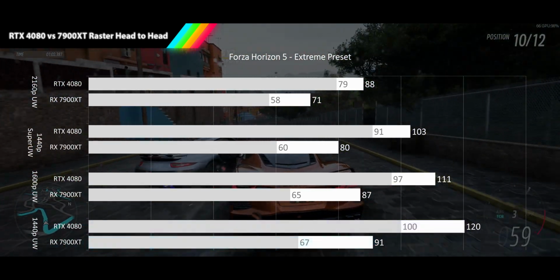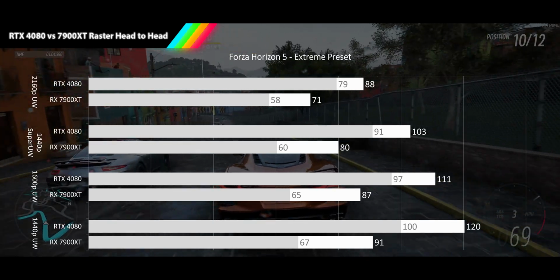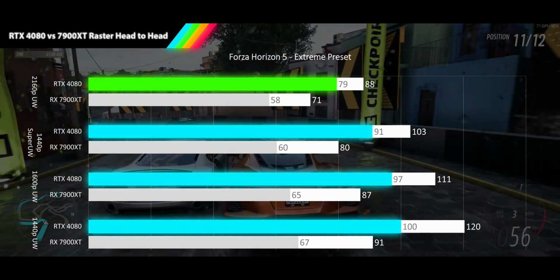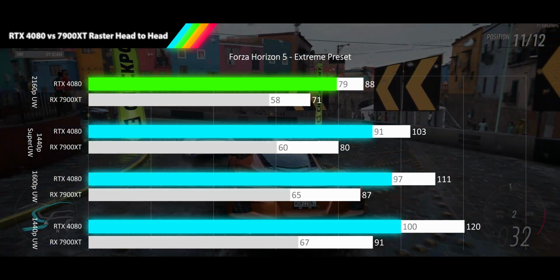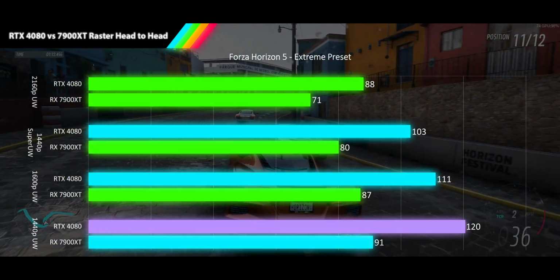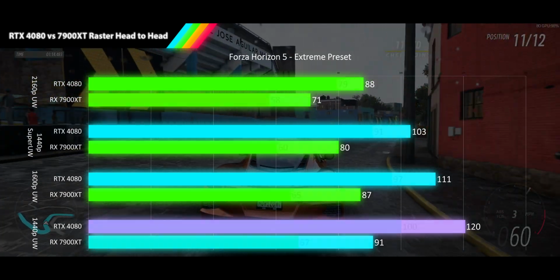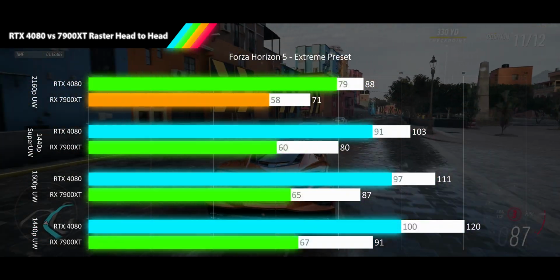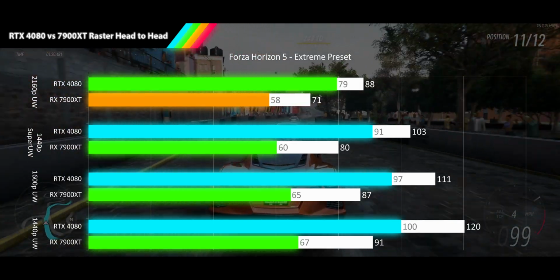Forza Horizon is another game where the 4080 seems to earn its price, especially in its 1% low showing. The 7900 XT never felt jittery in the gameplay, but it did perform between 24 and 30% slower in average frame rate, and 37-51% slower in 1% lows, with the 7900 XT being strongest at higher resolutions.